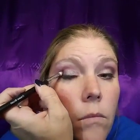And that's all I'm doing. I'm not putting any more in there. Just a teeny little bit right in that crease, which is specifically what this brush was made for. We don't want too dramatic.